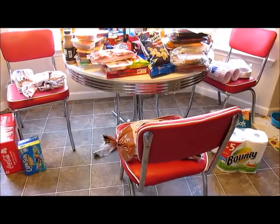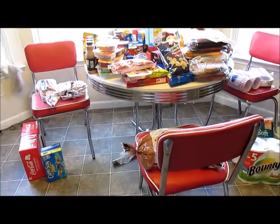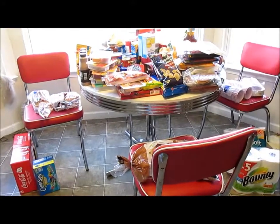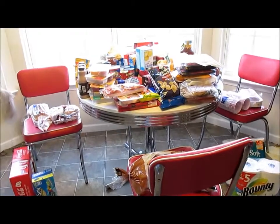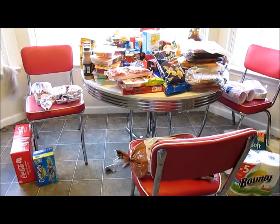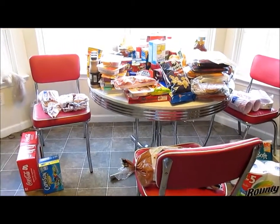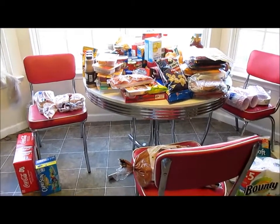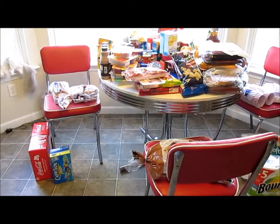So, first thing I want to say is yes, this looks like a lot of stuff. I know that, and it's all kind of jumbled. But it's really like for 2 weeks. So, keep that in mind. And I did use some coupons, not a ton though. But I did use some, and I did the best I could. I went to Walmart. I saved as much as I possibly could. I did get a few things that we probably really didn't need, but we wanted.